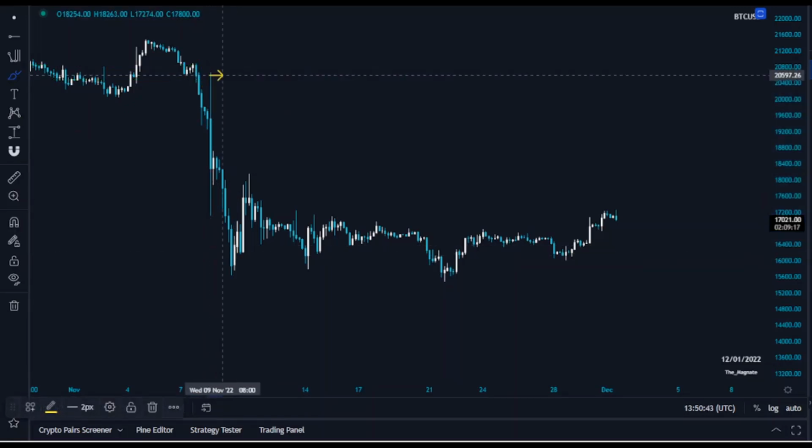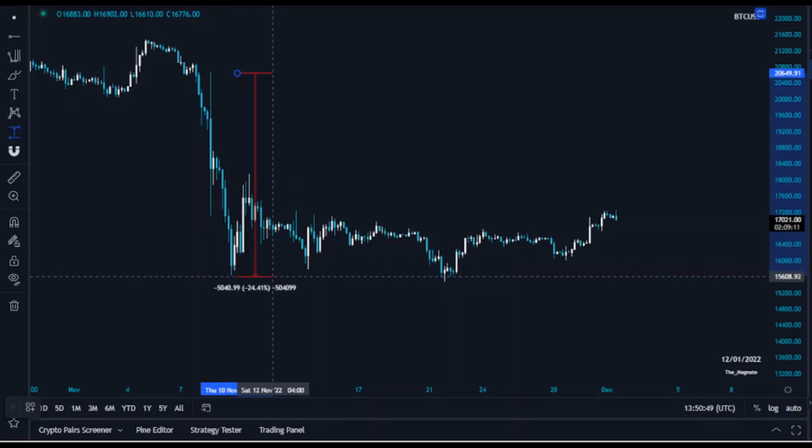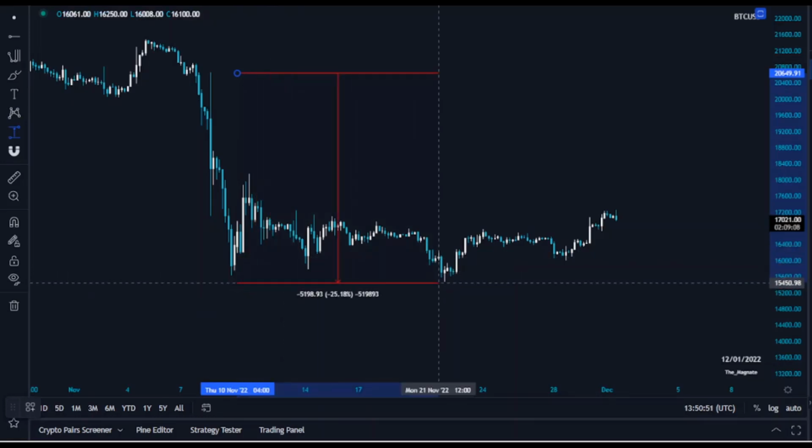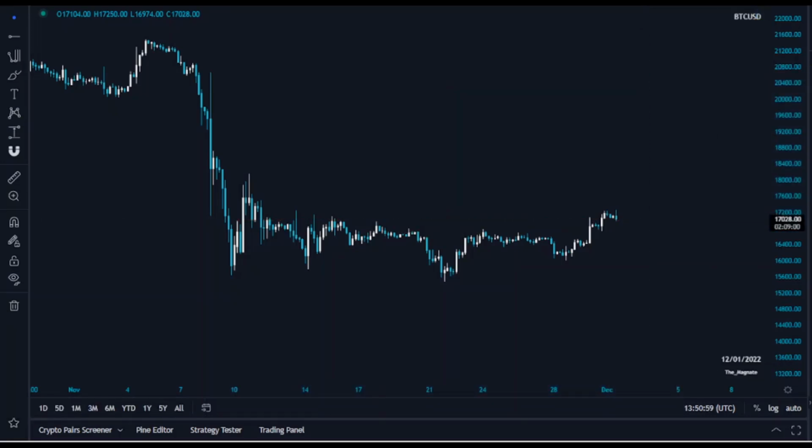From this level, the short setup is still open and valid, and we saw a massive dump, which was 23% all the way up to 25% plus, and with the current price action, over a 17% dump in the market. So there is no trend change at this stage based on the 4-hour time frame.